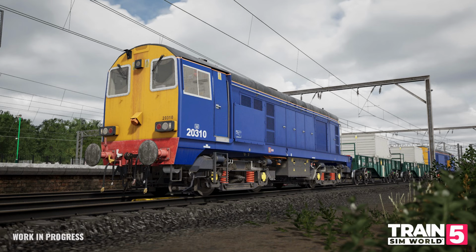I mean, the nuclear and the military thing, recently they're new. We haven't had anything focused on military or transporting nuclear materials. So it's nice to see some new wagons coming to the game that we haven't had in the past.